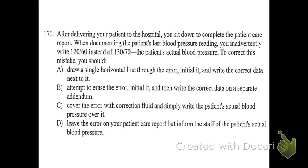You would not want to do C or D. You wouldn't want to cover it over with correction fluid, whiteout, and just write on top, because that looks like you're hiding something. Again, you want transparency in your report, you want honesty in your report. You wouldn't want to leave the error on the form and inform the staff of the patient's actual blood pressure like it says in D. Again, you want transparency and honesty. You want to make sure everyone knows what you actually did and it's clearly documented.